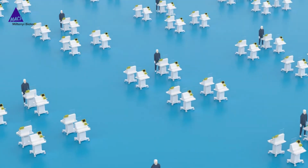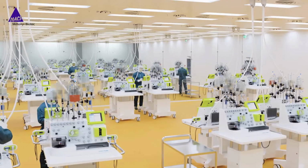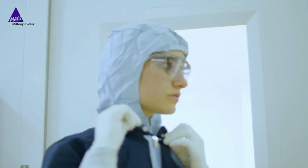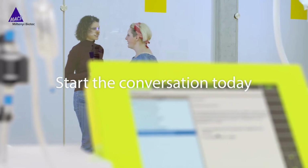The CliniMACS Cell Factory can grow with your vision. Overcome the commercialization challenges. Let the CliniMACS Cell Factory streamline your processes and realize your goals in cell and gene therapy.